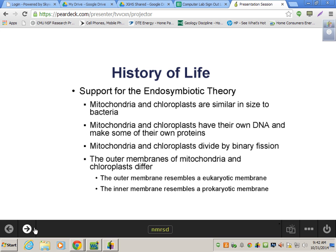And the outer membrane of mitochondria and chloroplasts are different. The outer membrane resembles a eukaryotic membrane, but the inner membrane resembles a prokaryotic membrane. So the membrane that surrounds the core of what a mitochondria and chloroplast are is just like a bacterial one.